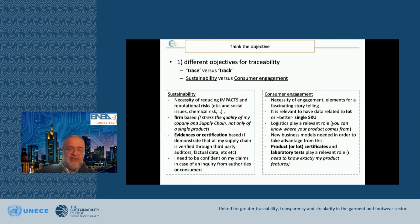When we think about sustainability, which is our focus today, we are more related to the firm's organization, their plans, their features, their situation. Here we don't want to have greenwashing, so we need evidence or certification. This means there is a different perspective that is not only about gaining the engagement of the consumer, because that is important, but it is a slightly different thing, and we need to invest in this. Next slide, please.